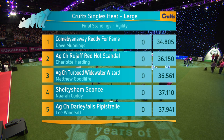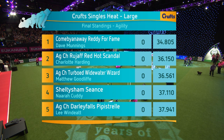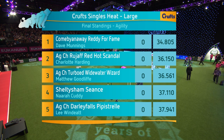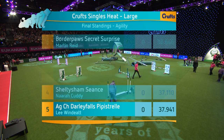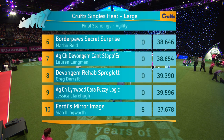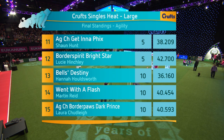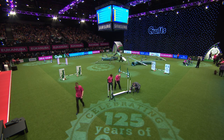Well, there are the final standings from the Agility. Dave Munnings leading the way with Ready for Fame. Pet name Fame. Charlotte Harding in second place. Matthew Goodliff in third, and Nora Cuddy taking fourth. Look at all those clear rounds, as Graham telling you, 9 of them in total. Really, really high-class competition, that. 15 of them in total, and that's the way they all finished.